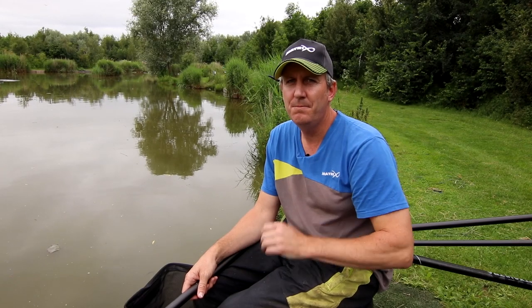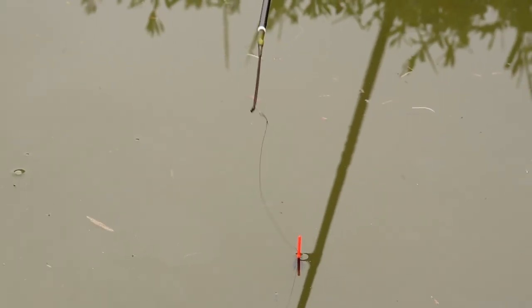Quick mention now on plumbing. Obviously we mentioned getting set up, getting everything comfortable. The next thing to do is plumb. Sounds simple, but there's a couple of things you need to consider. I like to plumb up just to the bottom of the body. Some people plumb up dead depth with just the bristle showing like that.